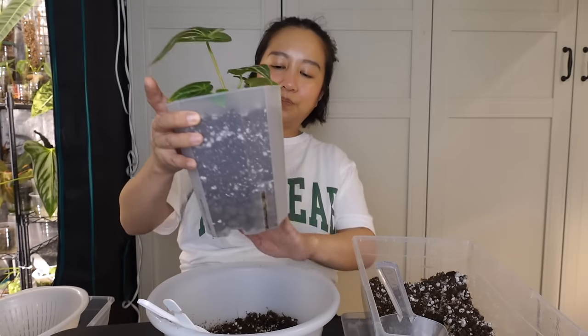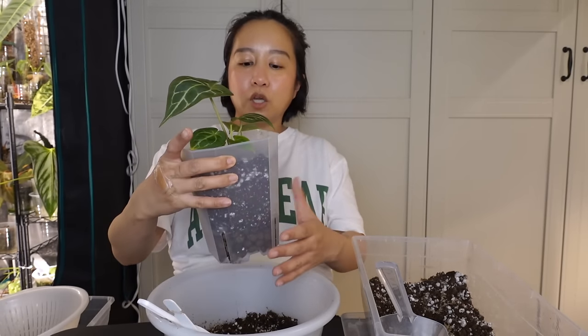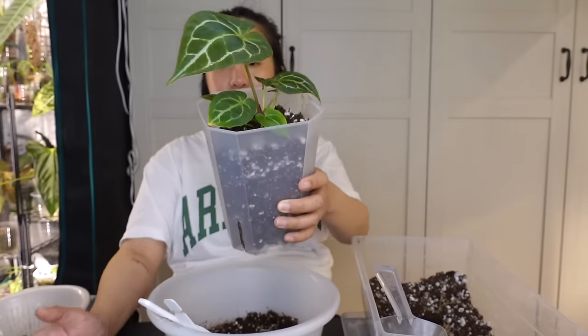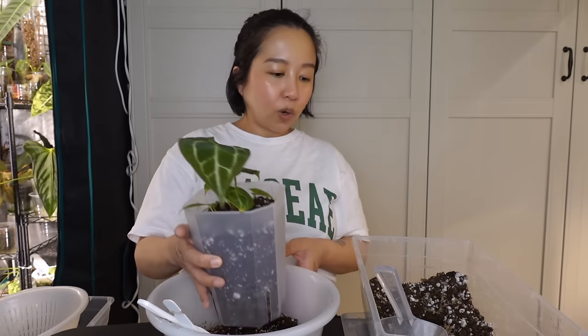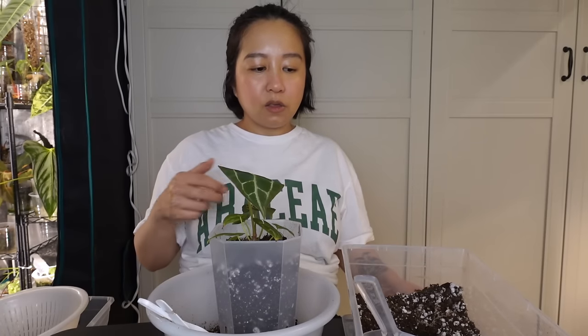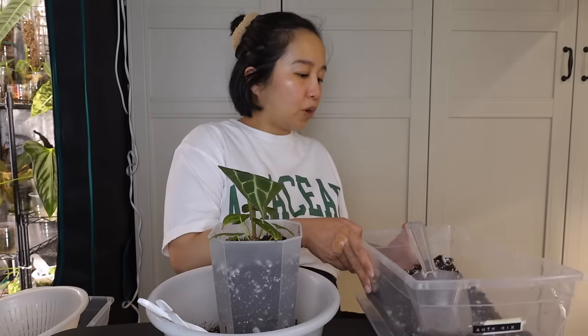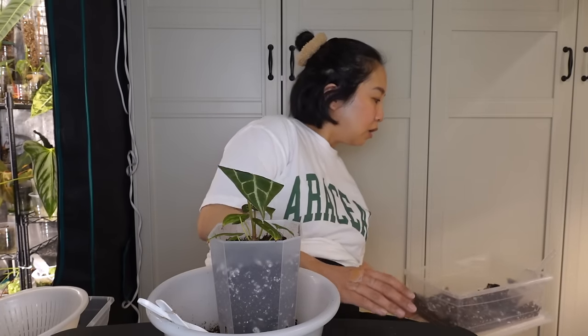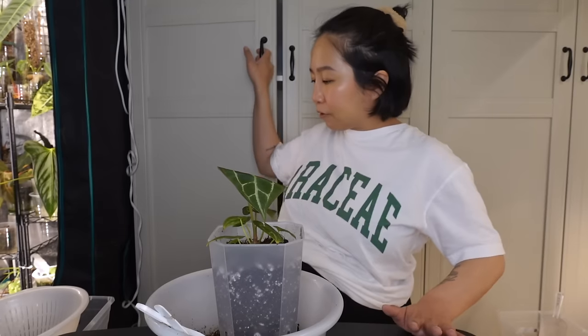Okay, so she is repotted. Hopefully she likes her new pot. I am going to water this right away because I didn't root trim or anything. She should be fine to get some water right away. But now I'm thinking I need a cover pot for it so it doesn't spill everywhere.